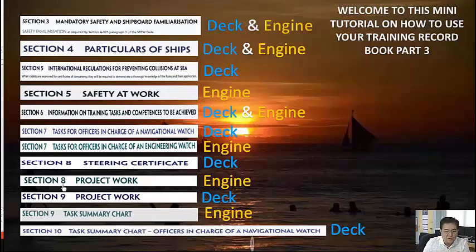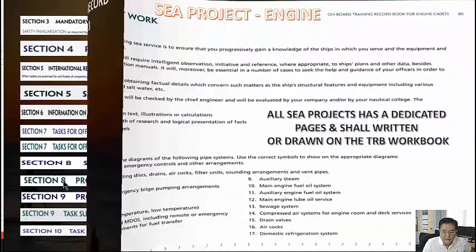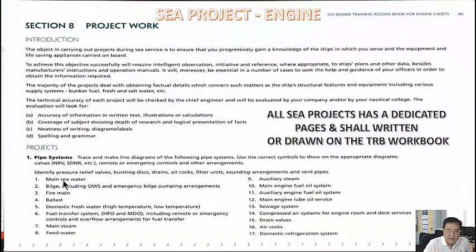What are the project works for engine? So this is the project work for engine. As you can see, I noted here, all C projects have dedicated pages and shall be written or drawn in the TRB workbook. So these are the projects. Introductory again, you read that one. It's very important. So projects, pipe system, there are about 17 pipe systems.